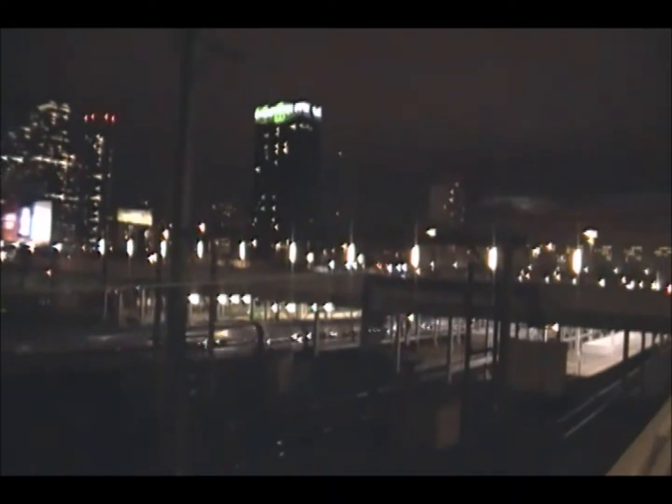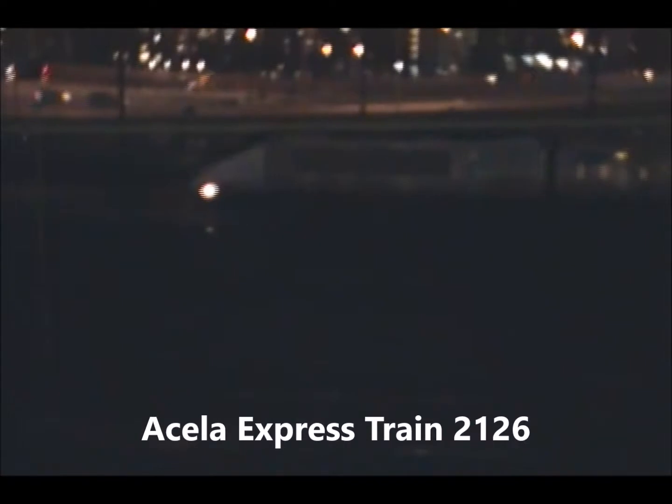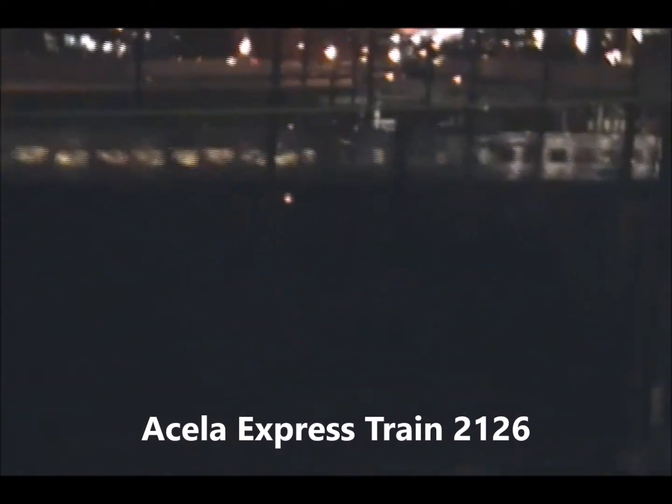And now all we're waiting for is just Acelas 2171 and 2126. We should be meeting up at the same time. Hopefully they'll get here before we have to leave and get on our train at 8:45. Two more to come before we leave. More to come. Here we got Acelas train 2126 with 2017, and 2036 and 2017, leading this train out on its way north to New York. Hopefully we'll get 2171 quickly before we leave.